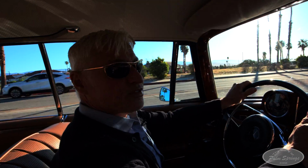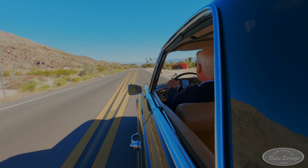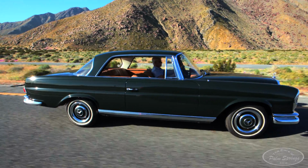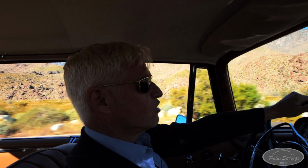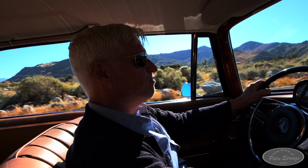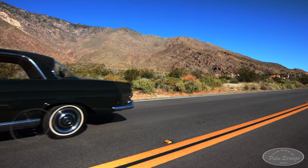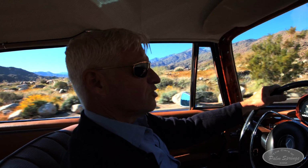Now let's hit the open road. This car was built for long road trips on the Autobahn. It cruises really well at freeway speeds. The inline 6 is effortless at 60 miles an hour. It's just so much fun to drive this car.